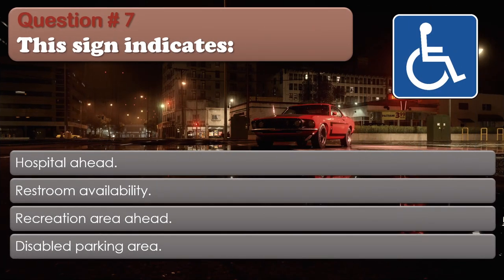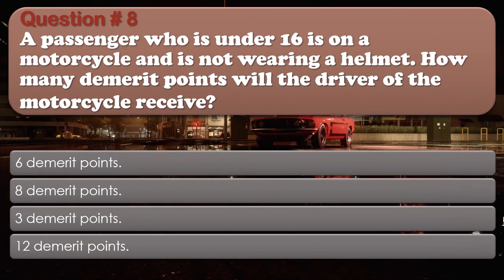Question number 7. This sign indicates: hospital ahead, restroom availability, recreation area ahead, disabled parking area. The correct answer is: disabled parking area. Question number 8. A passenger who is under 16 is on a motorcycle and is not wearing a helmet. How many demerit points will the driver of the motorcycle receive? 6 demerit points, 8 demerit points, 3 demerit points, 12 demerit points. The correct answer is: 6 demerit points.